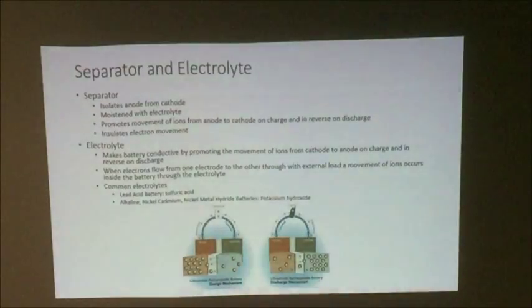So I'm sorry this is so small here because the picture is slow. But this picture shows in this case, the cathode and the anode separated by a separator that's filled with a water-based electrolyte. And over on this side, in the case when the battery is being used under a load, the electrons are moving from the anode to the cathode, and the ions are moving from the anode side to the cathode.